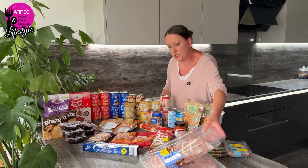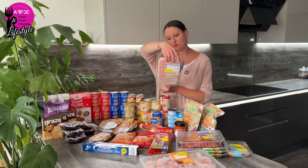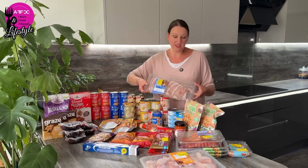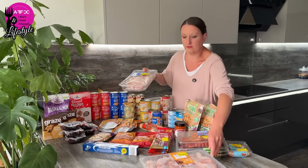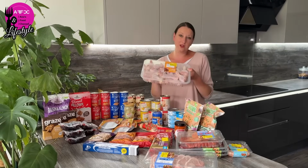And then this one here, we've got 800 grams of pork. Again, normal pork chops, and they're reduced to £3.88. So again, it's good. I just repackage them, vacuum them in the bags, and then put them in the freezer. They're going to sit there until we want them. Hopefully the sun will come out and we'll have some barbecues. I think that is quite a good deal.